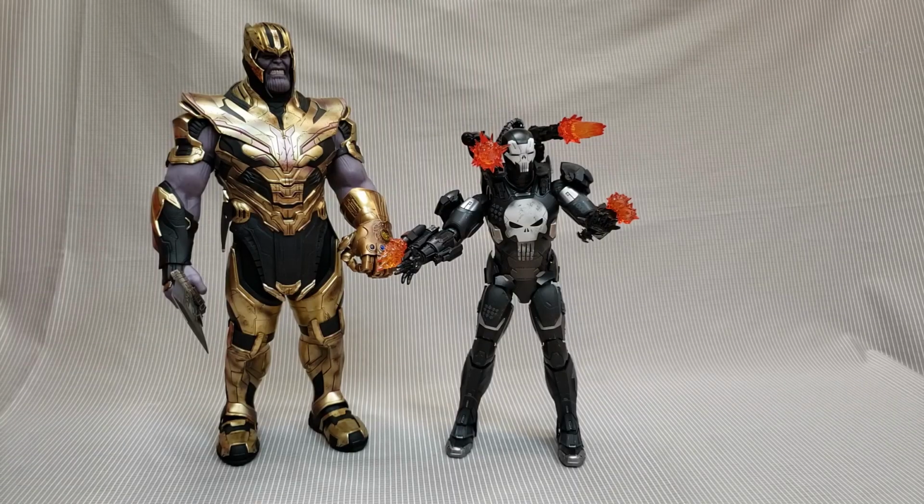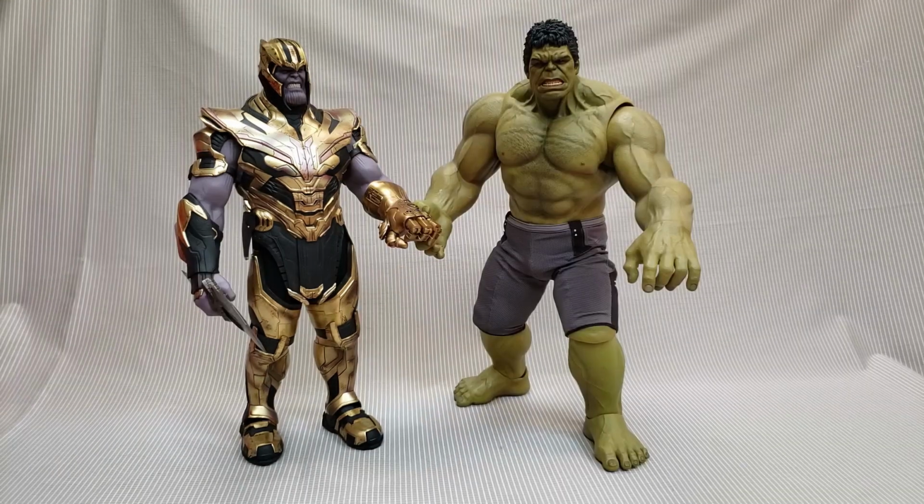Okay, here's the size comparison. You have Thanos now with the 1/6 scale Punisher War Machine, which was the video that I did just before. But this is a sight you'll never see. Here is Thanos now side by side holding hands with the Hot Toys Hulk. That's right. I guess I never had that second fight that they should have had coming, right?